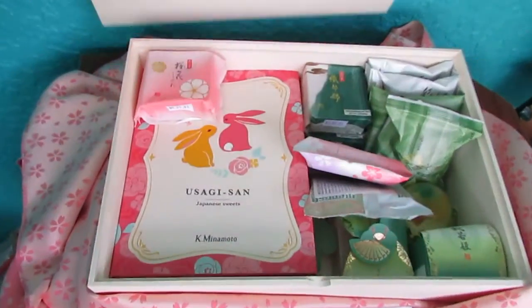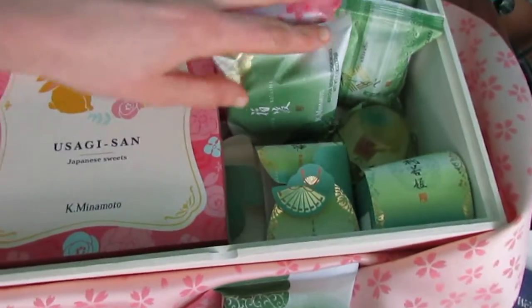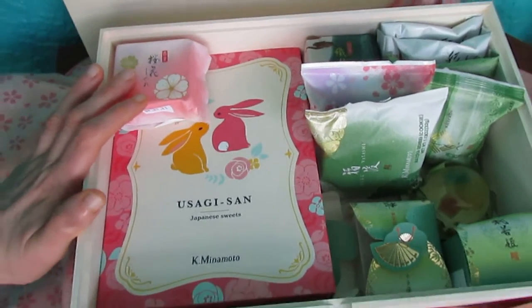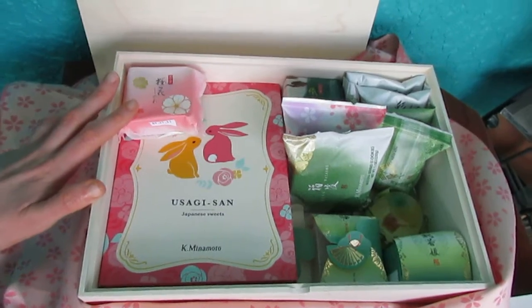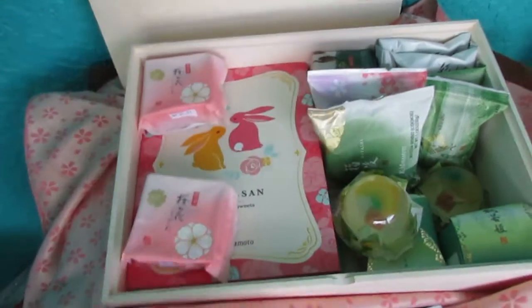So it actually came in this wooden box, beautifully wrapped in this silk sakura sheet, and there's a bunch of goodies in here. This is more of an expensive taste. I think this box alone cost me over $100, but it is super worth it. I've already had a few treats from it, and I can't wait to show you a few more.